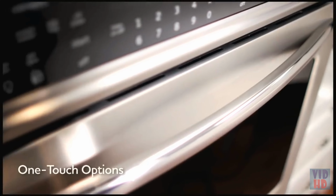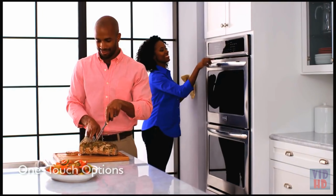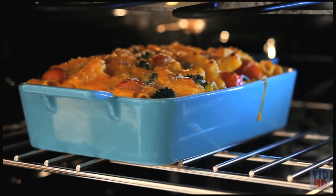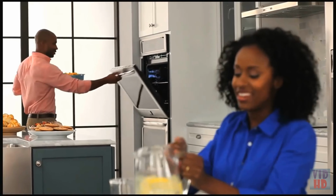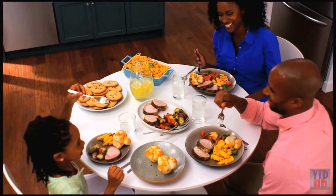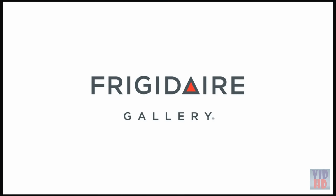perfectly cooked meals. The one-touch options of your Frigidaire Gallery double wall oven make preparing meals easier. And the keep warm option holds meals so that they're ready when you are. The Frigidaire Gallery double wall oven brings everything and everyone together. Frigidaire, making your family life better.